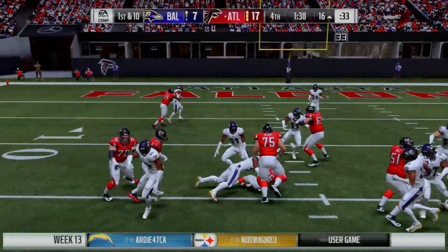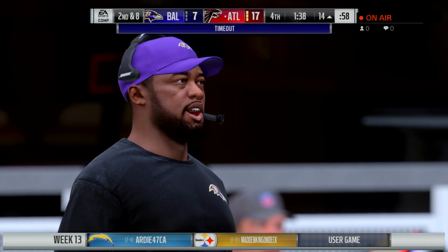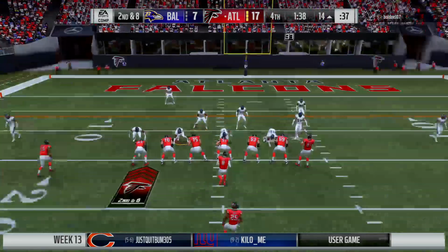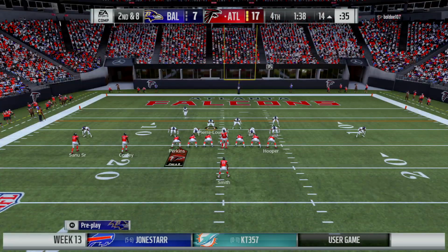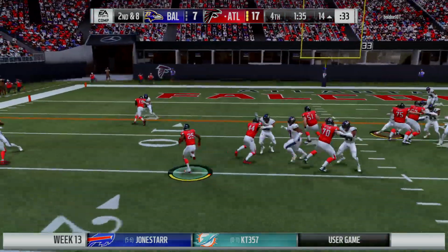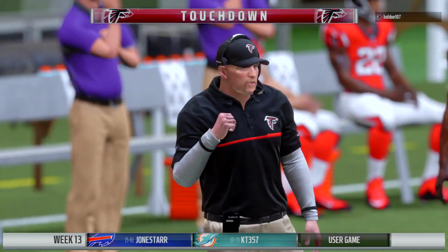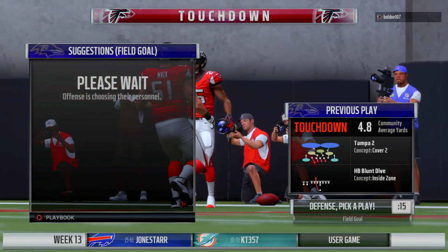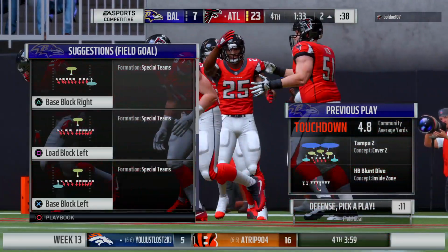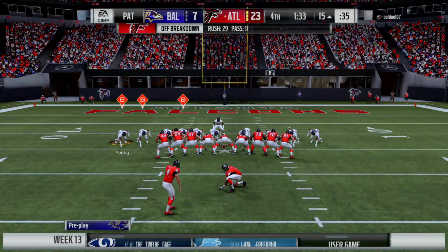A handoff to Smith. He will push his way down to about the 14. And play is stopped here. Timeout. It's the defense calling the timeout here, as they'll talk things over prior to this upcoming second down play. Now Ito Smith. And he'll take it into the end zone. Touchdown, Atlanta. Ito Smith, his second touchdown of the afternoon. And the Falcons will add on to their lead.